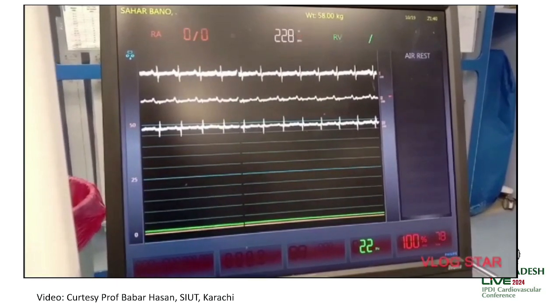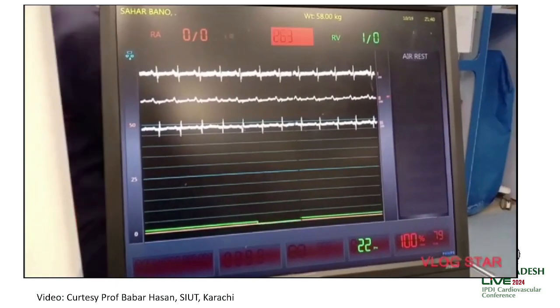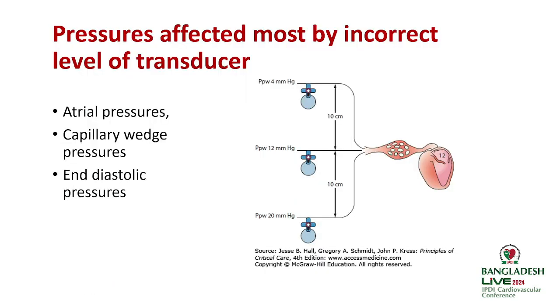Now, this is a very simple step. If you ignore it, you'll pay a price in selected patients. So where do you have the real problem? When you measure low pressures, like atrial pressures, capillary wedge pressures, end diastolic pressures, if your transducer is placed 10 centimeters higher, your correct level of 12 millimeters will be reported as 4. If it is placed lower, the level will be reported as 20.